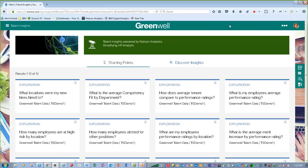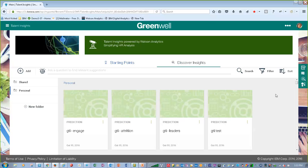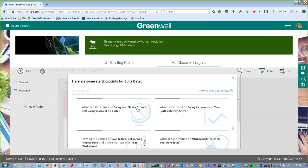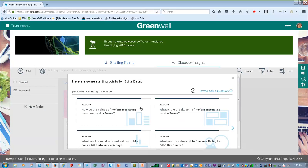But within this particular one, what we wanted to highlight here for you is the ability to run analytics across those different databases. So here, as we go into our data sets, what we can do is just type in a question and get a quick answer. If I want to see elements from potentially SuccessFactors and the hiring app, I could say, show me performance rating by source. As we do that, Watson will suggest for us those visualizations and graphical types that make the most sense for the question that I've asked.